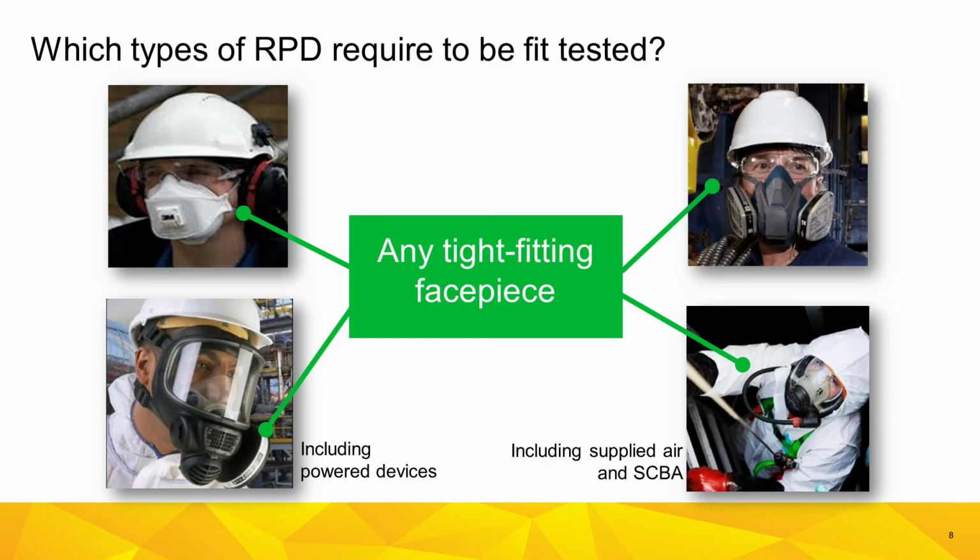So what we're going to try and do is give you a real high level overview of fit testing. So what type of respirators or masks need to be fit tested? Any tight-fitting face piece, so that could be a disposable mask, a half face, a full face, SCBA, they're the type of masks that need to be fit tested. So we want to confirm that mask fits your face as an individual.